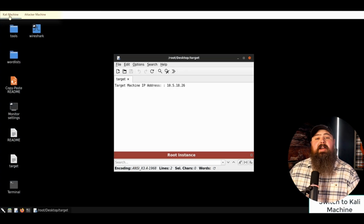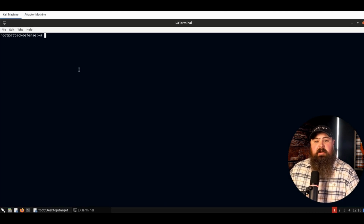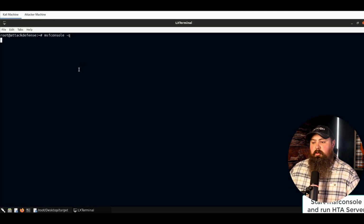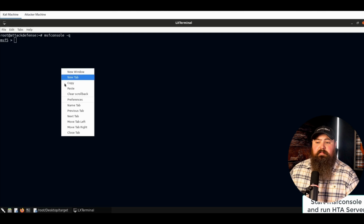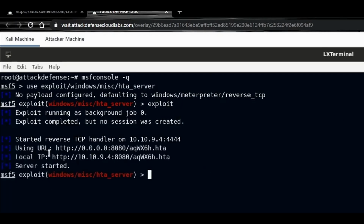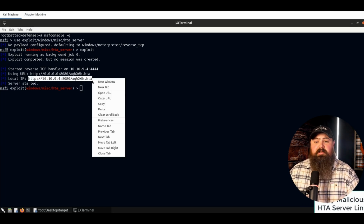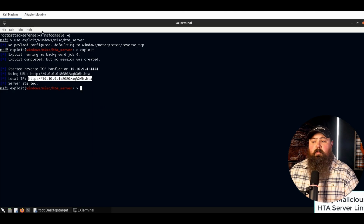Okay, so we're going to hop back over to our Kali Linux machine, and we're going to open up a terminal and load a Meterpreter session. So we're going to type in msfconsole -q, and let that run. And what we're going to want to do is start an HTA server. Okay, so this is actually the link here that we will want to copy over to our Windows machine to get that session going.